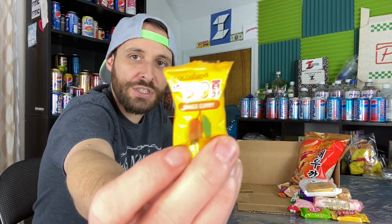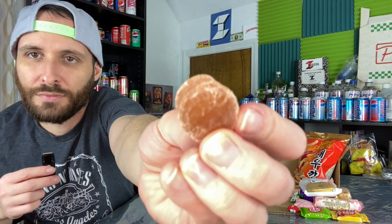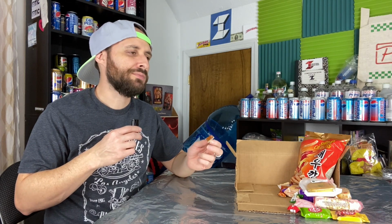Mango boba milk tea candy. Oh, the mango is coming in hard with this piece of candy. Yeah, it tastes just like an all-natural gummy snack. A little bit more resistance than the usual Gushers or Scooby-Doo snacks or whatever. The outer part of it has a powdered sugar kind of coating. Not bad. I'd probably give this about a 5 out of 10.